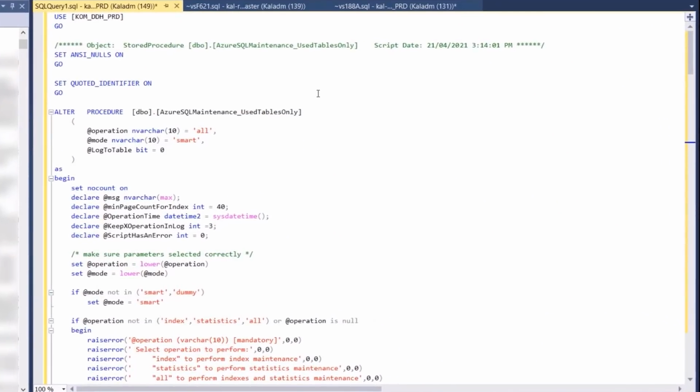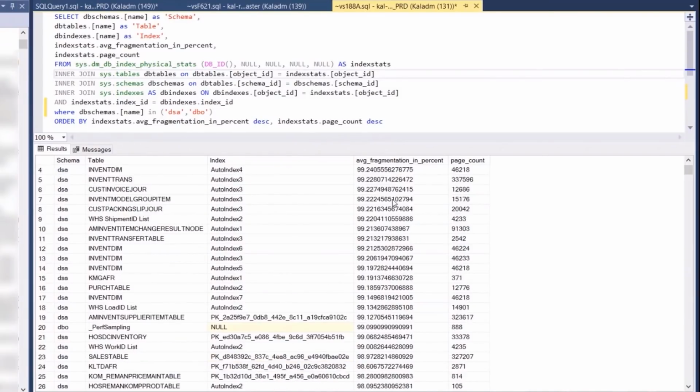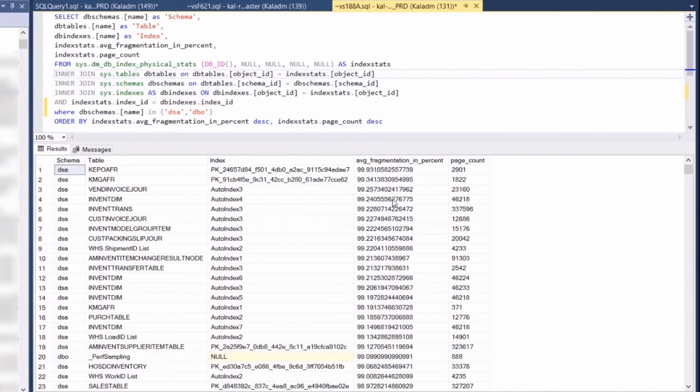The nice thing with SQL MI is that management is very consistent compared to SQL Server running on a physical or a virtual machine. We have a diagnostic script that we can run and list out all big tables and look at the percentage of fragmentation and page counts. If fragmentation is over 80%, we can run another script to fix the fragmentation.